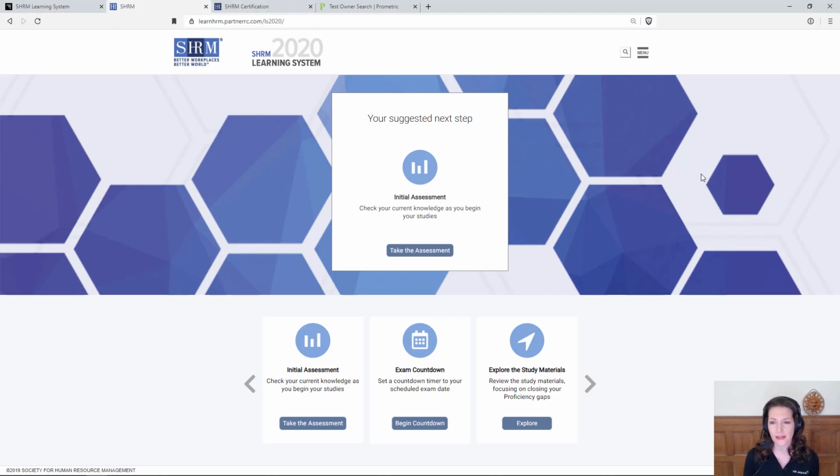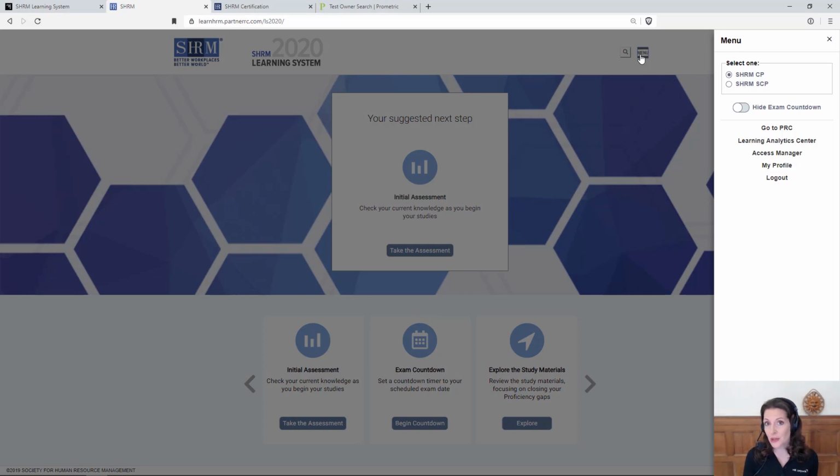Now, when you log in, the first thing I want to point out to you is that you can actually move between two different sides of the system. There's both the SHRM-CP and SHRM-SCP. Now, regardless of which exam you're going to take, we recommend that you visit both sides of the system. The more practice, the better.